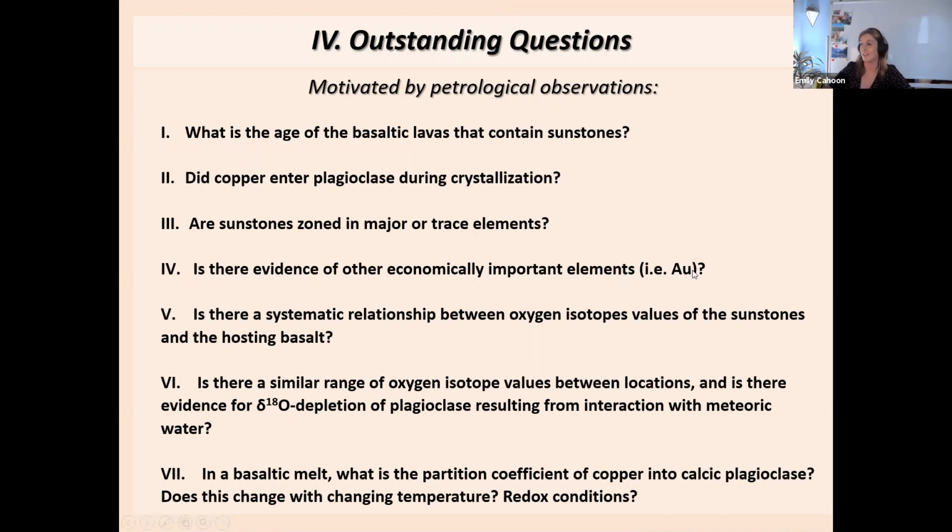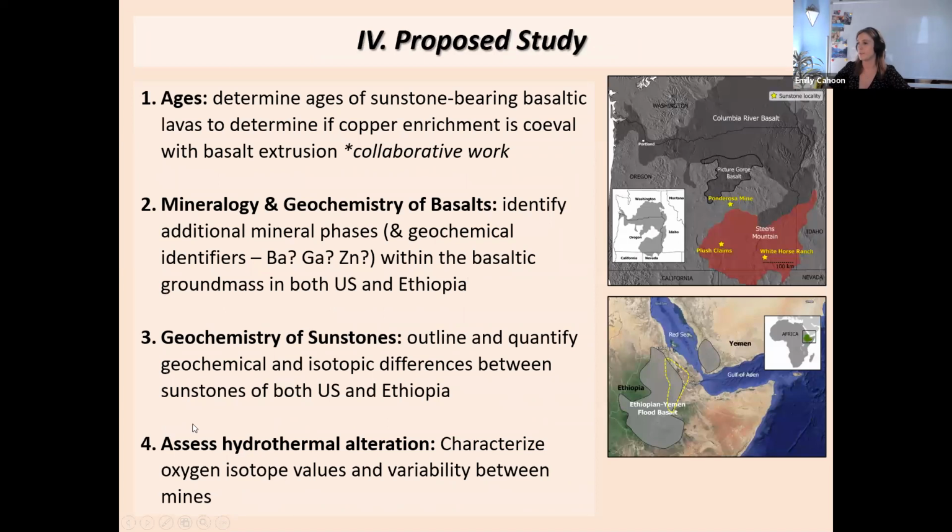Is there evidence of other economic elements like gold? The reason I'm working with the folks at Auburn is because someone there, Bill Haynes, had done a probe analysis years ago and found traces of gold. So there are a lot of different questions to think about, and they're beautiful and also perplexing. Part of the study I'm continuing to work on is thinking about the ages, and this discrepancy between the hosting basalt and the sunstones themselves.